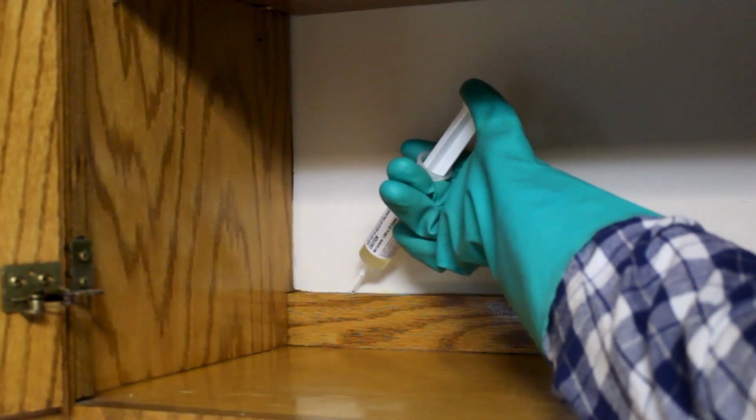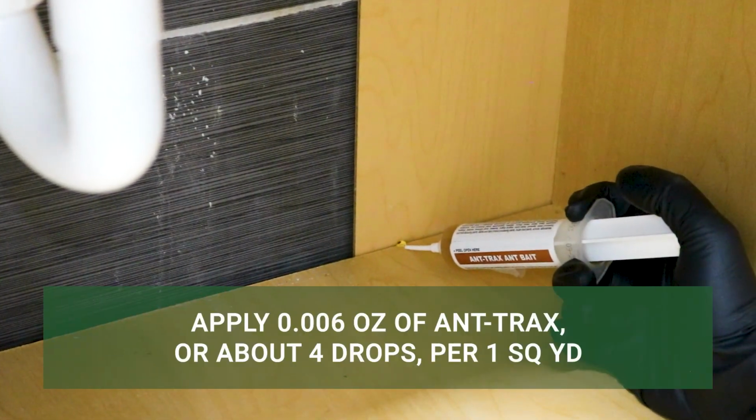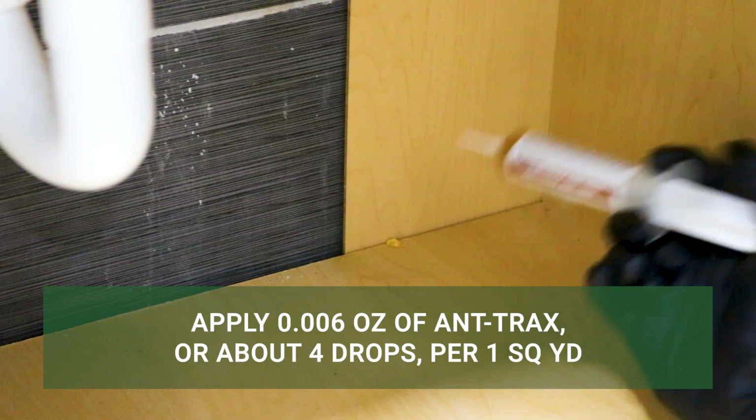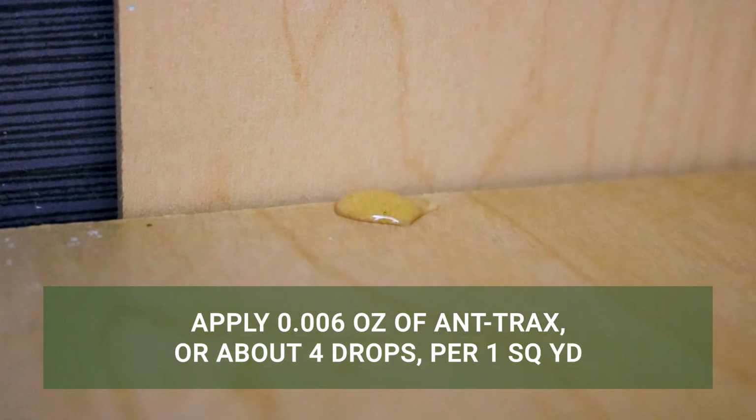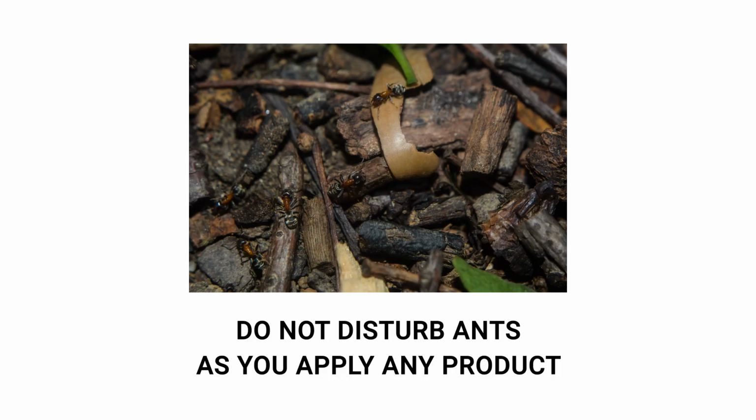You'll also set bait near where you've seen ants emerge from any entry point. Apply 0.006 ounces, or about 4 drops, per square yard and allow 7 to 10 days for the ants to consume the material and die out before moving on to the next step. Do not disturb or squish ants as you apply bait.